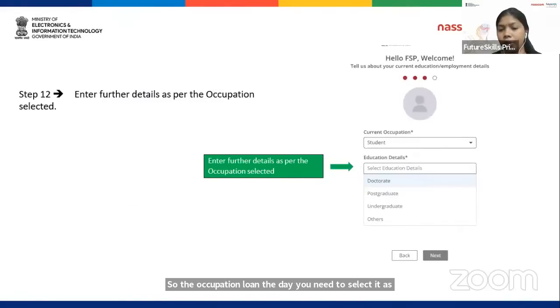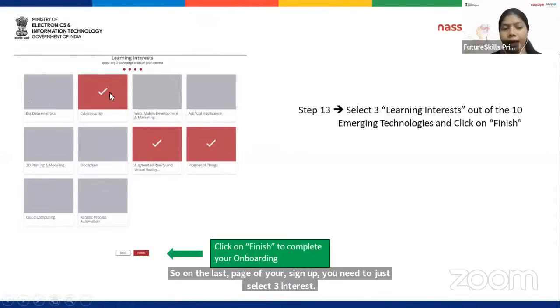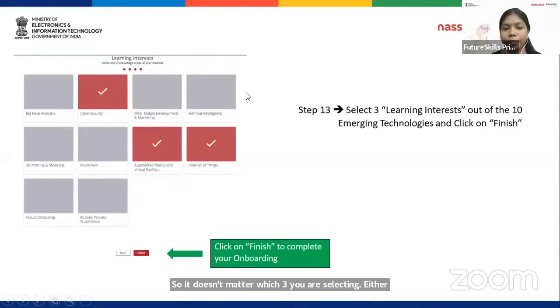So in the occupation you need to select it as student. Okay, and then you need to give your education details, like it will be undergraduate for you. So on the last page of your sign up, you need to just select 3 interests. It doesn't matter which 3 you are selecting. You can select any 3. Okay, so once you select that, you just click on finish and then your sign up process is over.